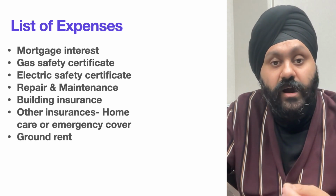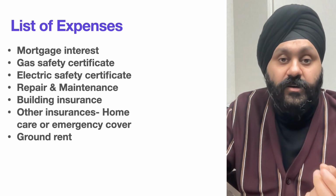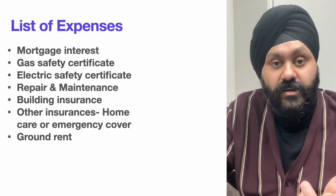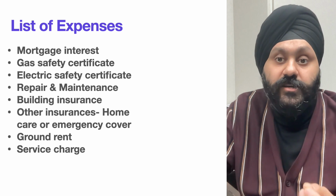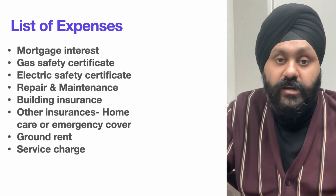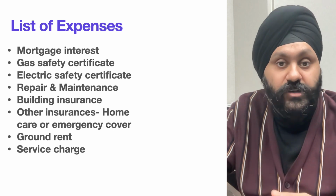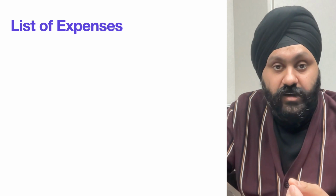Next is ground rent. Ground rent is generally payable if it's a leasehold property like flats. Ground rent is payable either monthly, quarterly, six monthly, or yearly. So that's also an allowable expense. Next is service charge. Service charge is also generally applicable to a leasehold property like flats. So if you're paying any monthly, quarterly, half yearly or yearly service charge, that's also an allowable deduction against your rental income.